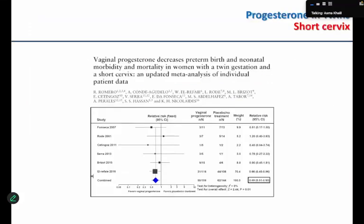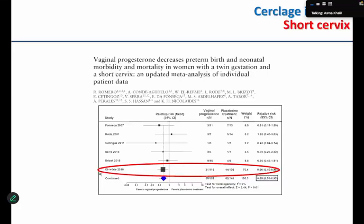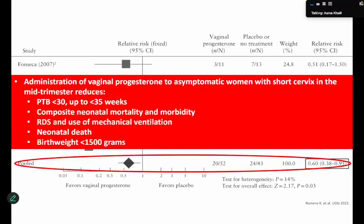What about in twin pregnancies with short cervix? I'm going to skip that quickly because Fabrizio covered that. He covered the IPD meta-analysis on the role of progesterone in twin pregnancies with short cervix. This is pioneering work by Professor Romero, highlighting the potential beneficial effect of progesterone. He also mentioned the trial that was conducted, and highlighted that there is potentially a question to this recommendation, and the updated meta-analysis, including the REHAL study or the EVENTS study. The recommendation was still that giving progesterone to women with twin pregnancies that have short cervix reduces the risk of preterm birth.